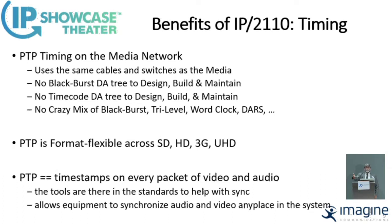And you have to distribute time code to things that need time code, which is a surprising lot of things. You have to distribute DARs to the audio guys and word clock to some of them. Oh, and tri-level to some of the HD equipment that doesn't like blackburst. So all this is a pain in the neck. Each piece of it's a pain in the neck, and together it's a big pain in the neck.